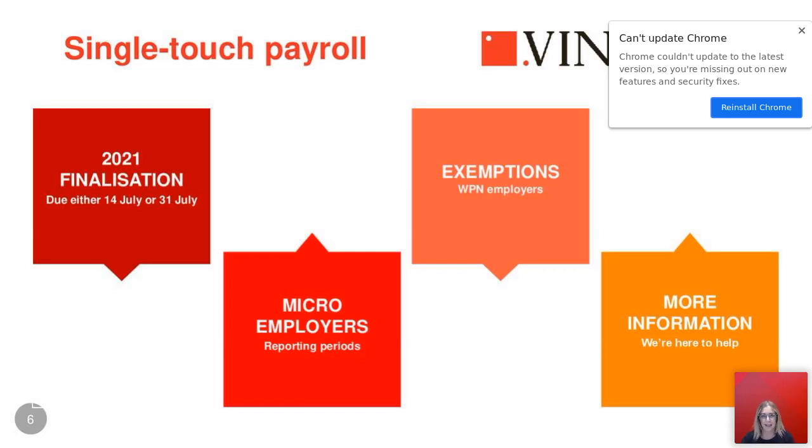The ATO does still have some discretion to grant exemptions to certain employers. This is really around those that have trouble with connections with the internet and things like that, so they're not really commonplace. If you have any concerns about STP reporting, please reach out to us. We are more than happy to help if you're not all over it already.